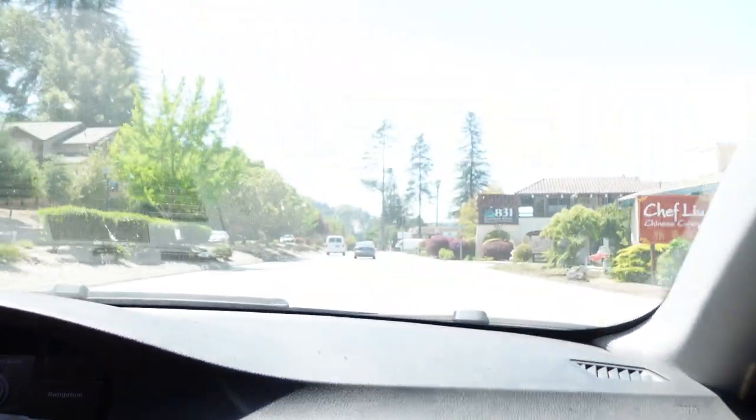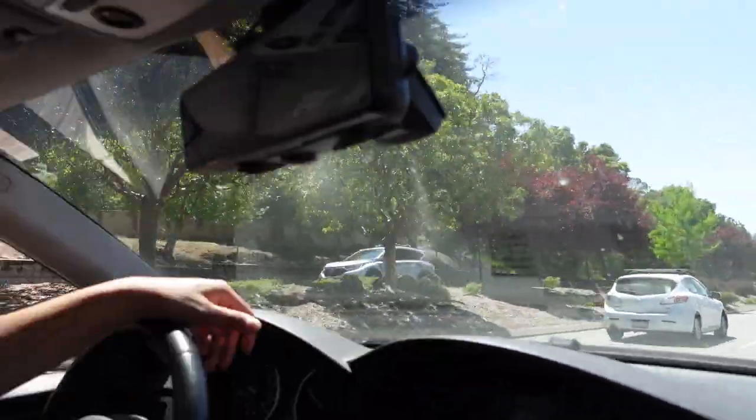All right, this car is over 10 years old now? Oh wait, so 15 years? Yeah, it still runs hella good. Woo! Damn, that sounds good.